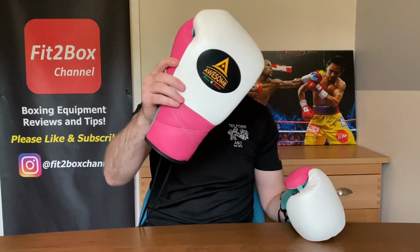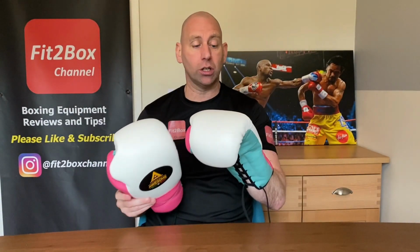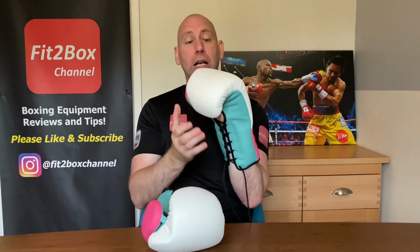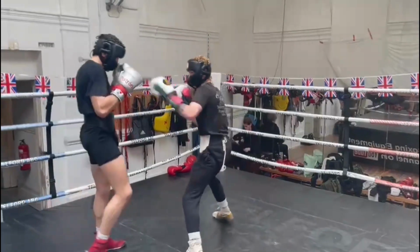Okay, so a 16-ounce glove that for me feels 18 ounce in size. So also when it comes to sparring, these would benefit if they were a little bit narrower, a little bit more compact than what they are.